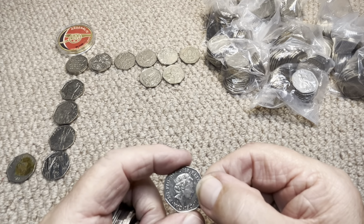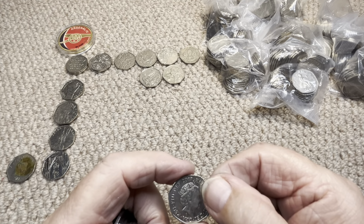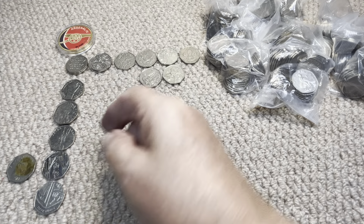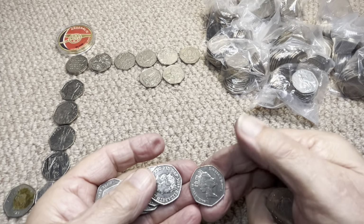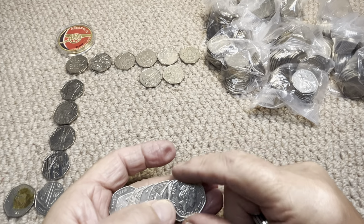Now that is definitely a shield. 2017. Pointy bottom and flat top. Pointy top and flat bottom. Okay. Whatever. It's a shield. Go over that, Britannia. One of each. Right, on we go. What's this one?